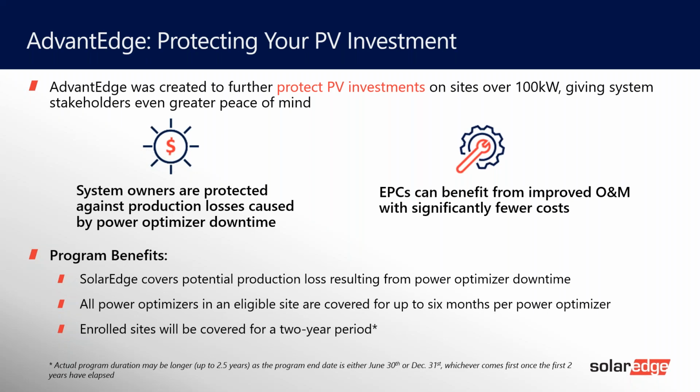And again, have the peace of mind that if there are optimizer failures within the first 2 years, on a 6-month basis, so twice a year, we will monitor the system, aggregate the downed units, come up with the value of that energy and compensate for it, as well as provide you labor compensation for rolling the trucks to swap them out. If you want more details on the AdvantEDGE program, please do reach out separately from this call, and I'd be happy to go over some of the more nuanced details.